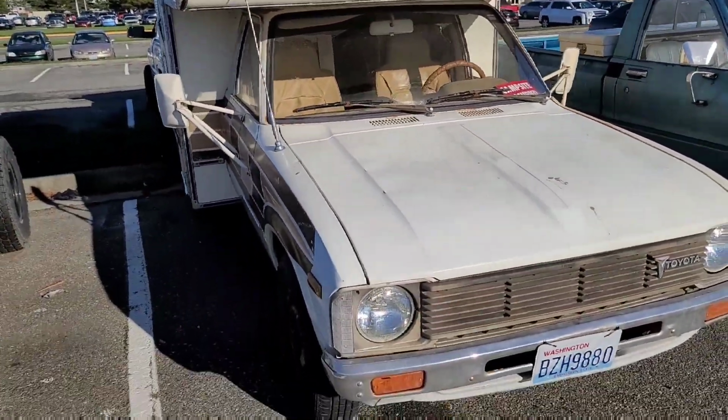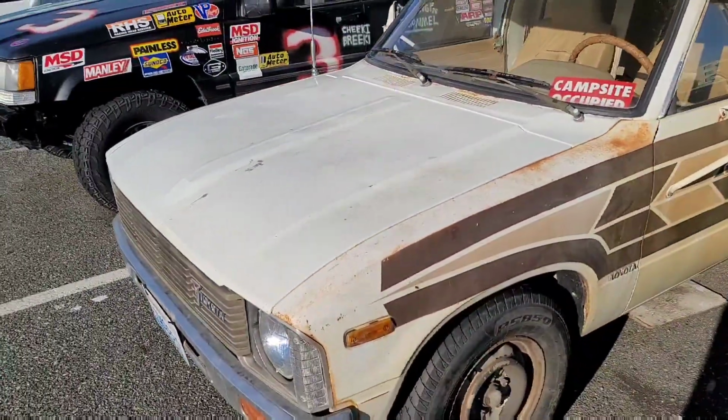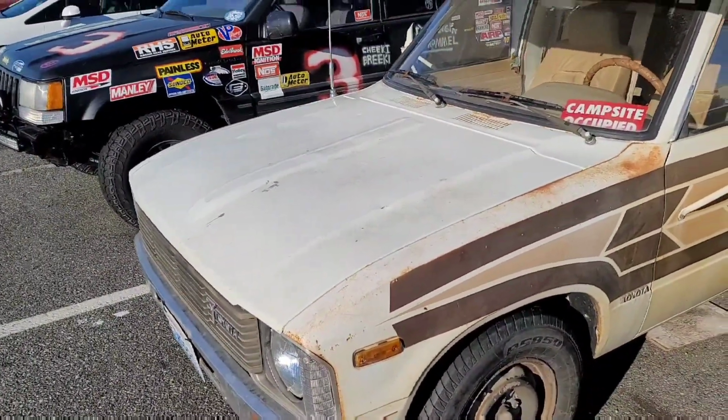But the front is really just a normal Toyota truck. This has a 20R, has a Weber carb, the 32/36, and then it has an LCE block off kit.